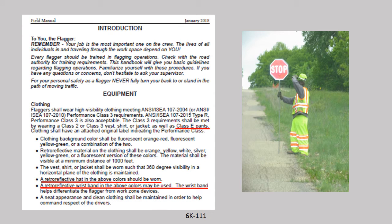Okay, so on page 6K 111, the first page essentially in this flagging handbook, I've underlined a couple of the things that we've added. All flaggers now are required to wear high-vis pants. It used to be just a MnDOT requirement. It is now for anybody out there flagging. It doesn't matter if it's a local agency or a private company. So all flaggers are required to wear these Class E pants. And then the other two that I've highlighted or underlined here, a retro-reflective hat in the above colors is also required. And let's see, a retro-reflective wristband is a good idea too. So the more visible, the better.